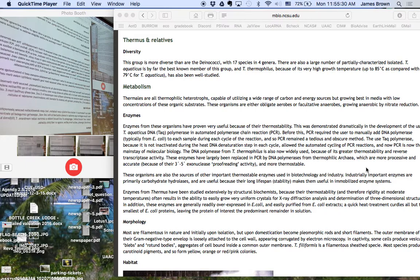Thermus is well known because it's a source of Taq polymerase, or Tth polymerase, from Thermus thermophilus, which is a little more thermophilic. Interestingly, most of the time when you do PCR these days, you don't use Taq polymerase.